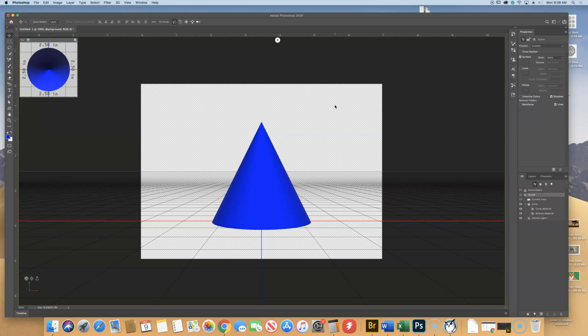Anybody have any guess the dimensions of this cone? You see it on the top left where we have like a view from the top. 2.5 inches is about the, is that diameter? I forget all my things.